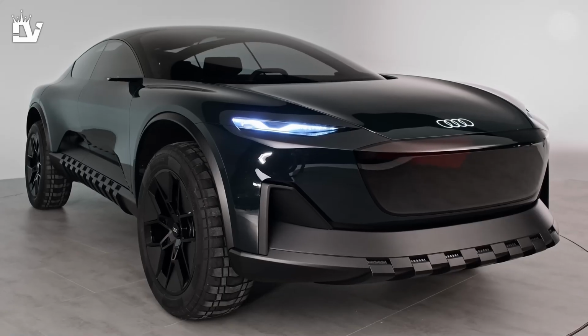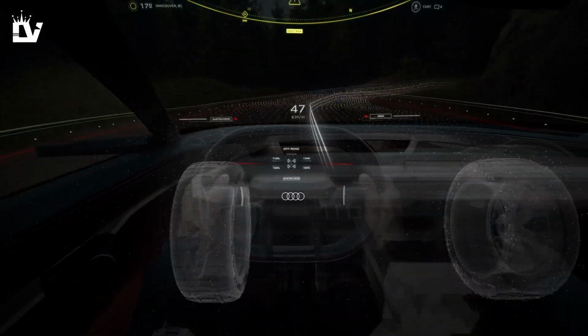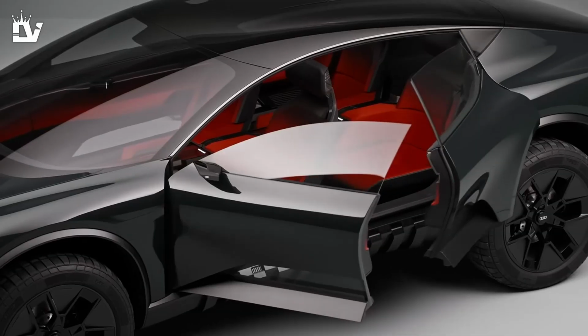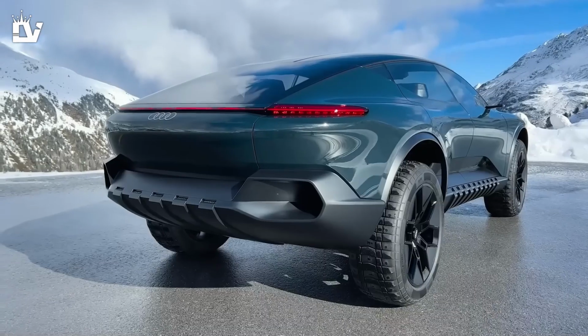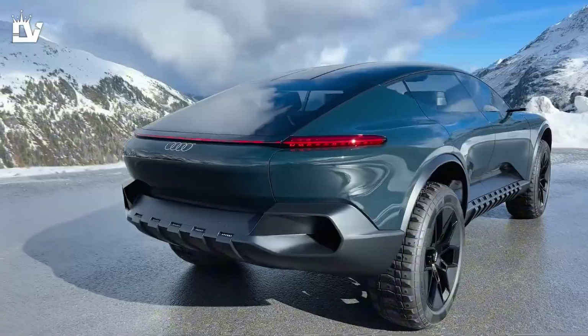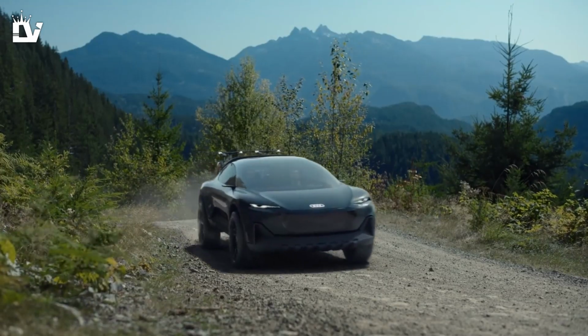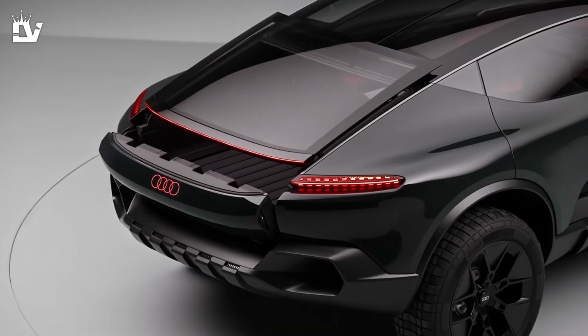But as we all know, looking like a game and actually being in one are two entirely different things. The Audi Active Sphere's augmented reality feature brings the driving experience to life. This isn't your typical fully autonomous SUV, it's actually 3 cars in one. The default mode is the Sportsback SUV, but its massive 22-inch rims give it off-road capabilities, and with a simple transformation, it becomes a pickup truck.